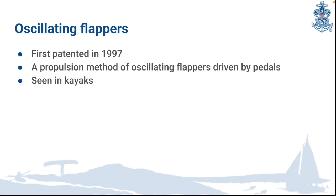Next are flippers, first patented in 1997. It is seen on kayaks. And it's basically just a boat that you move your feet like a bike, and it moves the boat forward.